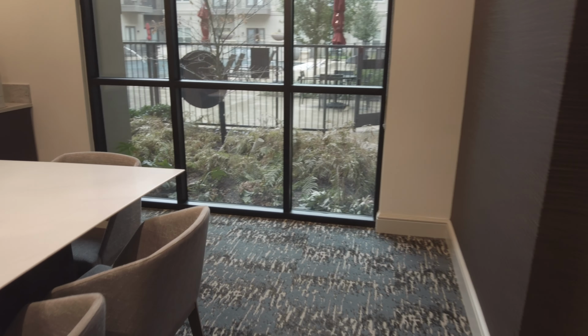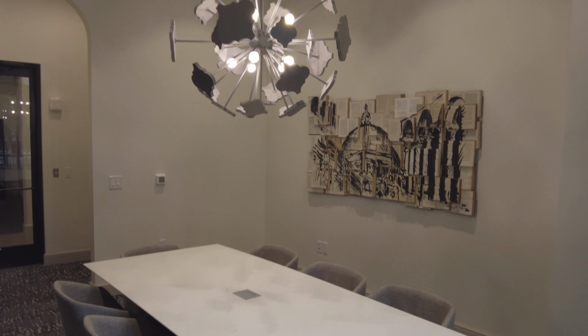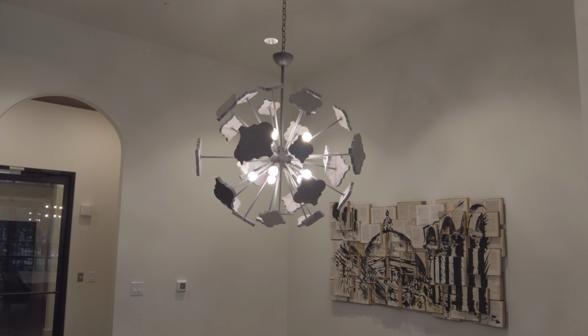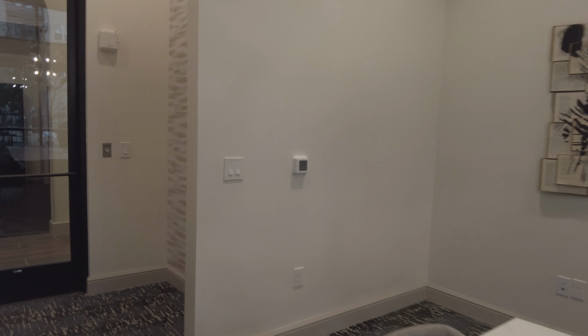Apartments that we look at, they tend to have a room like this, but it's not as private. So I like how private this is. And I like that light. Wow, that's really cool. What a great design. Very cool. Yeah, this is so private. You can't hear a thing. Not a thing. This is great.